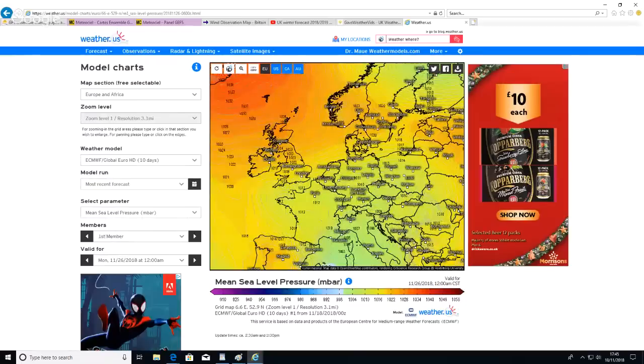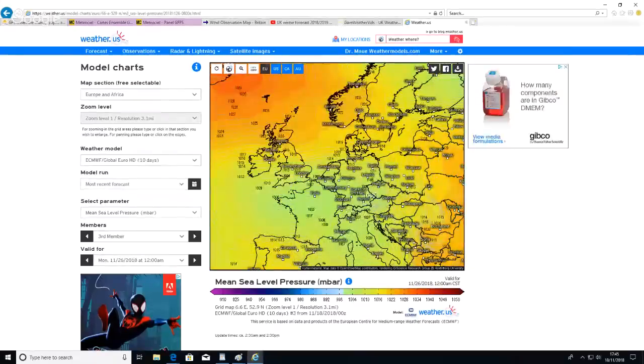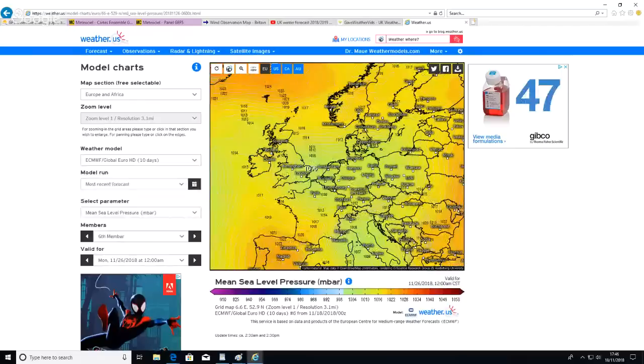That's quite cold as well. More of an easterly, but again, it's a little bit colder than the GFS was suggesting. Yeah, that's right. That's just depressing. That's not really cold. It's just wet and miserable. That's quite cold. That's very cold. I mean, that's very cold indeed. That would have snow on it, I imagine. That's mostly dry, but again quite cold.